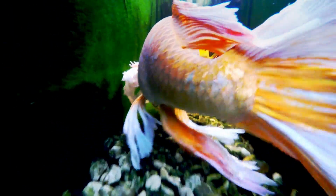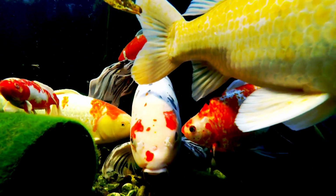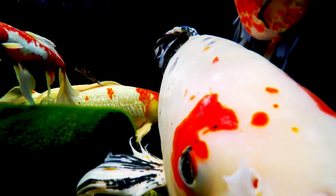To me, they're kind of like the water-type butterflies. You have the butterflies that go in and out of the garden, through the gates and around, and you see them flitting around everywhere. And the koi do the same thing, but they do it in the water.